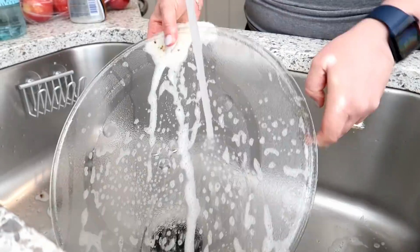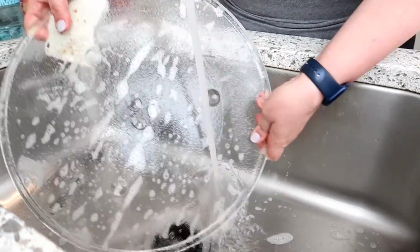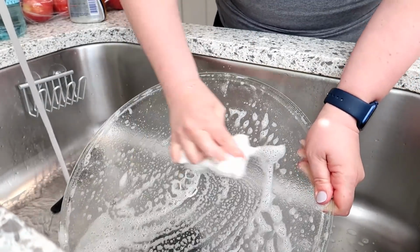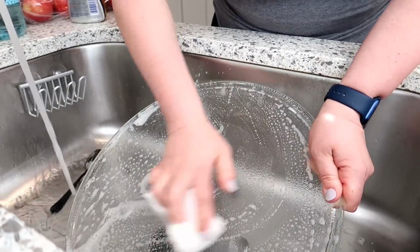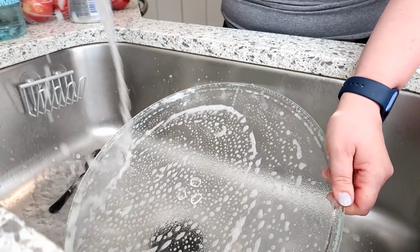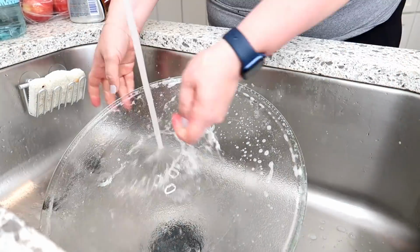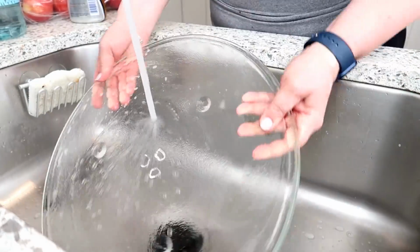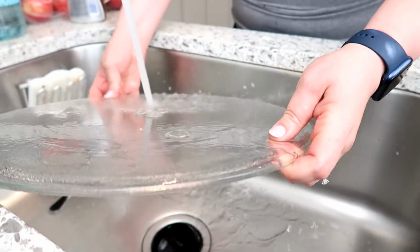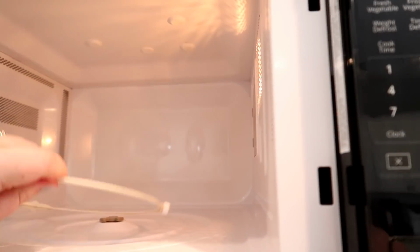Right now I'm just washing the glass turntable that goes in the microwave. I get asked semi-frequently about my sink and whether I like having a large 1-basin sink versus a 2-basin sink. And honestly, I recommend a large sink all the way. If you're redoing your kitchen, or if you're building a house, or if you ever have the chance to get one, I totally recommend it because it makes it so much easier to wash large items like this. It makes washing cookie sheets really easy as well.